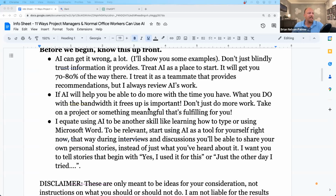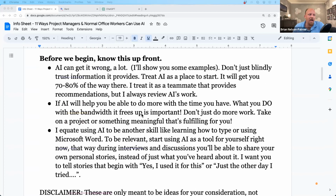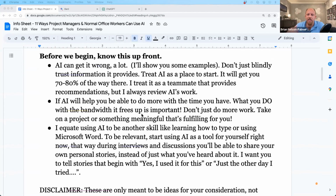The last thing is I equate AI to another skill you need to learn. Over the years, typing was a skill. At one point, people used to put on their resume how many words per minute they could type, and now typing is taken for granted. Using Microsoft Word or Microsoft Office used to be something you put on your resume, and now it's assumed. AI is going to be one of those tools. I equate this as something that you should absolutely know how to use.